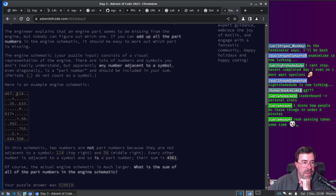So you would just filter out the numbers that don't have symbols around them. Now, maybe that takes you a little bit of time because you didn't anticipate having to scan around the number for a symbol. Or maybe you had that code handy and you just plug that code in, and now you have part one done within the first 5 minutes.